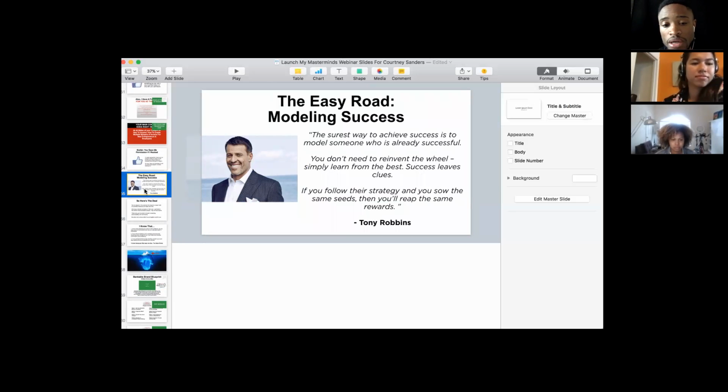So what we have here is the easy road. You may have a different quote from a different person that resonates with you around modeling success, because you are the model. You have set yourself up as the model. And so this Tony Robbins quote has been powerful for me. The surest way to achieve success is to model someone who is already successful. You don't need to reinvent the wheel. If you follow their strategy and you sow the same seeds, you'll reap the same rewards, right?